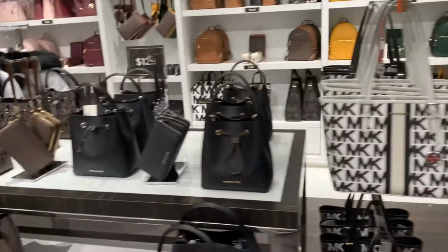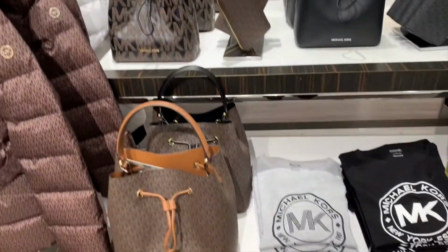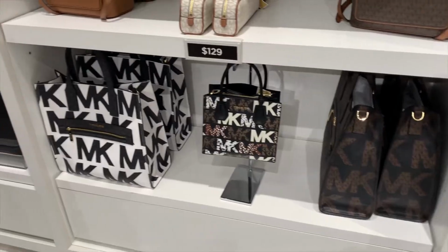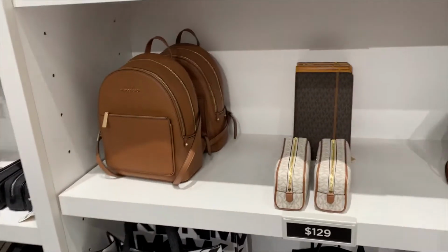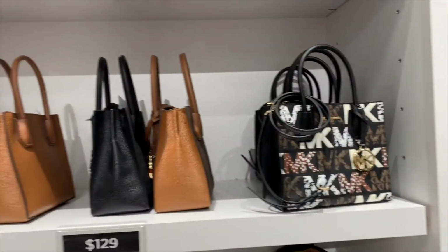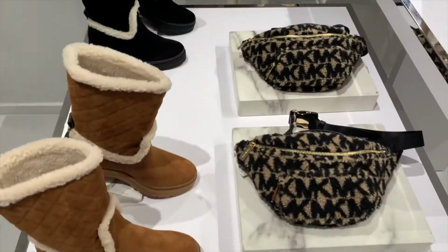Here's another set of bags, which is definitely Michael Kors logo mania, but I do like this bucket bag silhouette. Bucket bags are so on trend right now. I prefer it in the smaller MK print. They had notebooks, pencil holders, book bags, just tons and tons of bags. I was really shocked at how many bags they had at the Michael Kors outlet.